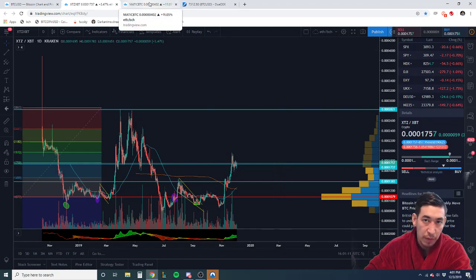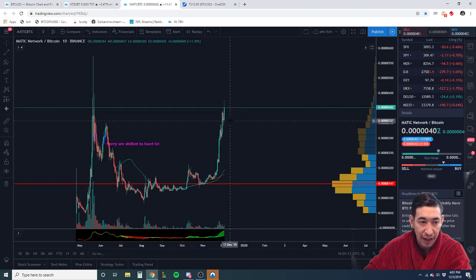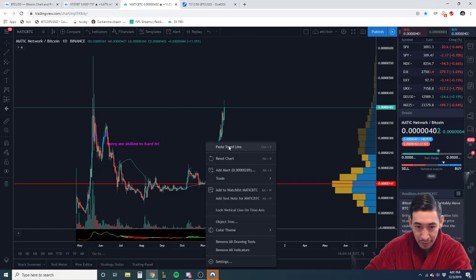One of the other coins I talked about in the last video was Matic. We'll follow up on that. Matic, I said it was quite bullish over this level. Where is this level?